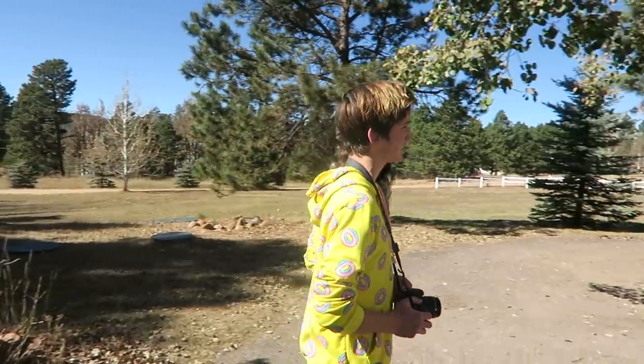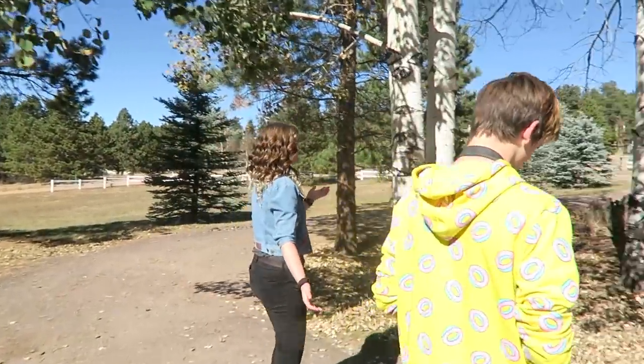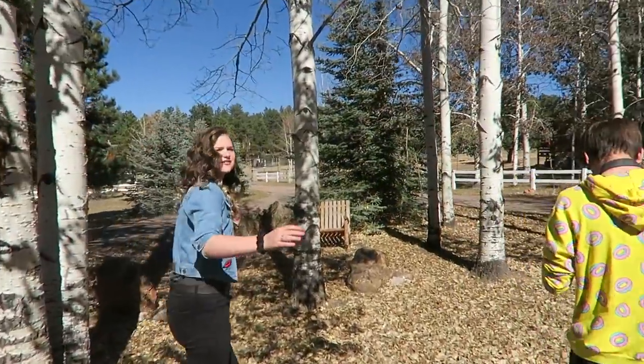Eli's sitting on the bench. The tree behind it looks so dead and nasty, but that's what editing is for, even though I'm kind of terrible at editing.